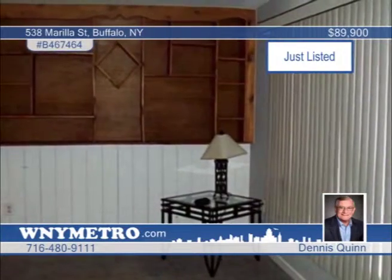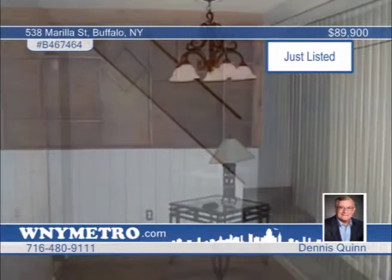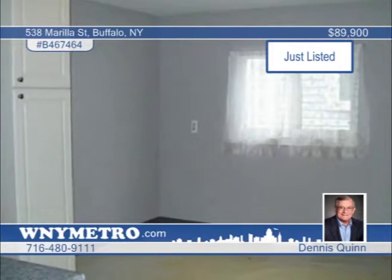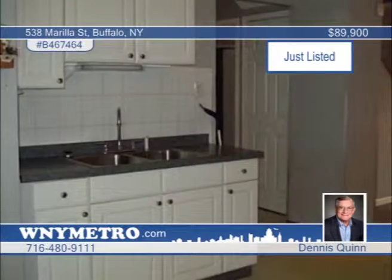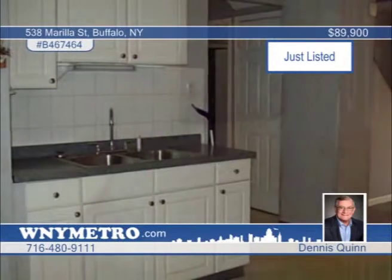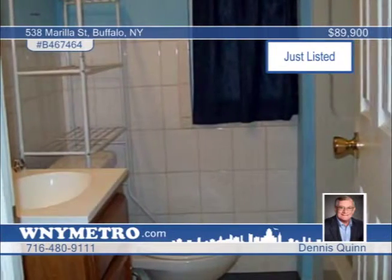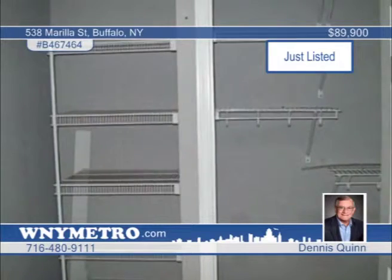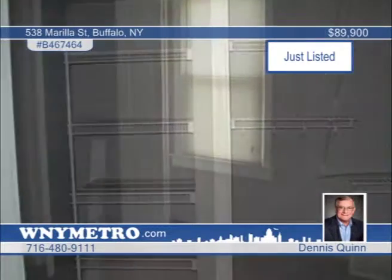Don't miss your chance for this great three-bedroom cape in the heart of South Buffalo. You'll love the large eat-in kitchen and bath that are both completely remodeled. A formal dining room is featured, and the custom blinds in the living and dining room stay. The upstairs space could easily be two separate bedrooms. The clean, dry basement is a great bonus, as well as a fully fenced yard. Check out the possibilities for this home with a call to Dennis Quinn today.